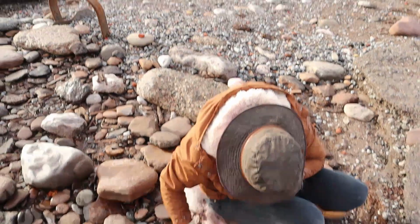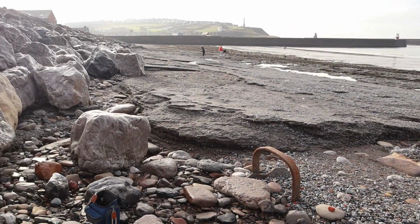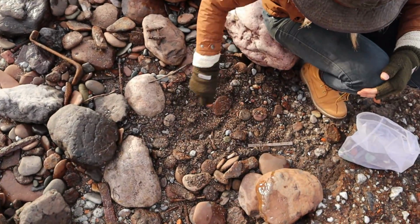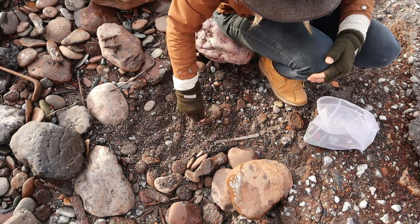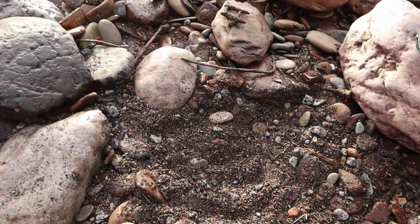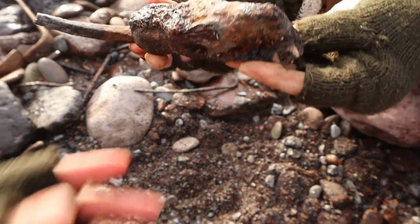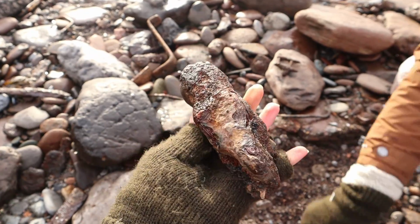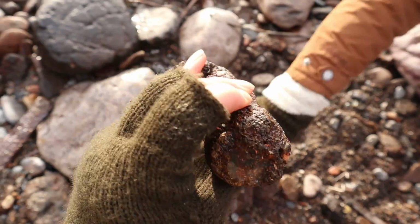So this was not the plan for today. When you come out, we never know what we're going to find every time we step out the door. And this was certainly unexpected. A head of hammer. A hammerhead, like a shark. Look, a really old bit of hammer. Maybe even used in the mines, who knows?